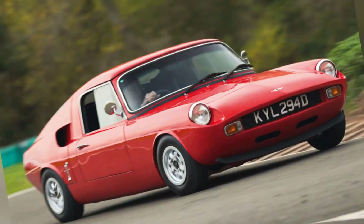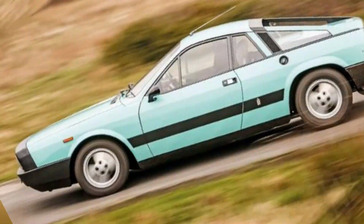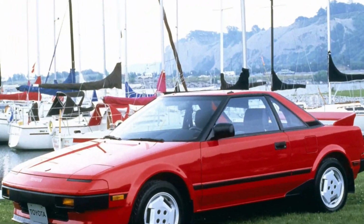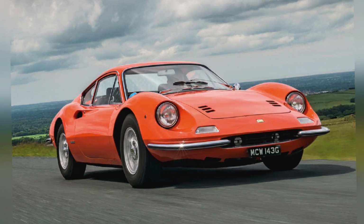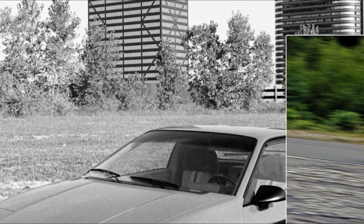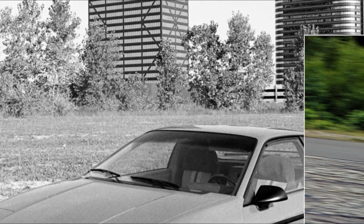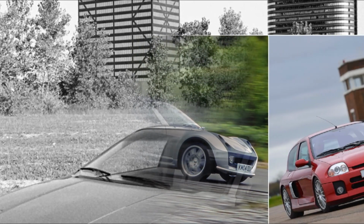Today, we're diving into the world of automotive engineering perfection with a countdown of the top 20 mid-engine classic car marvels. From the sleek lines of Italian icons to the innovative designs of British legends, these mid-engine beauties have redefined performance and style over the decades. Whether you're a seasoned collector or a passionate admirer, get ready to be blown away by these engineering masterpieces.